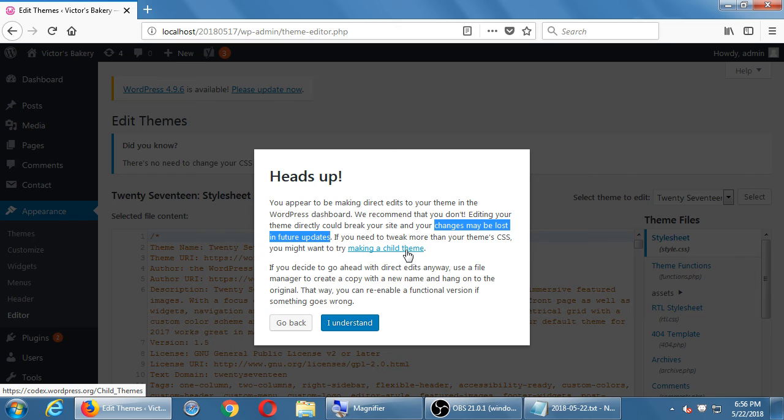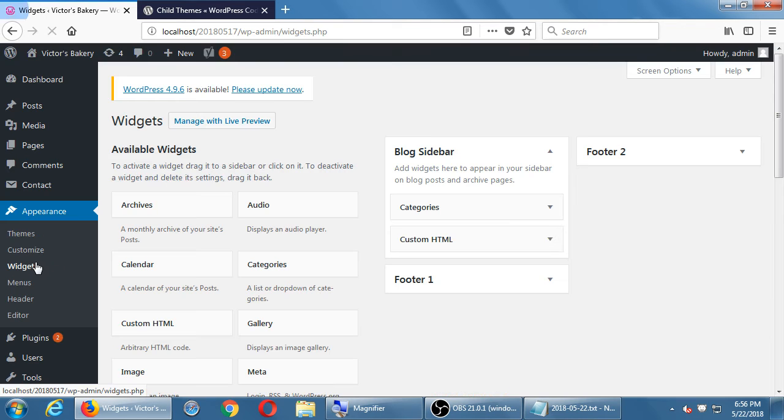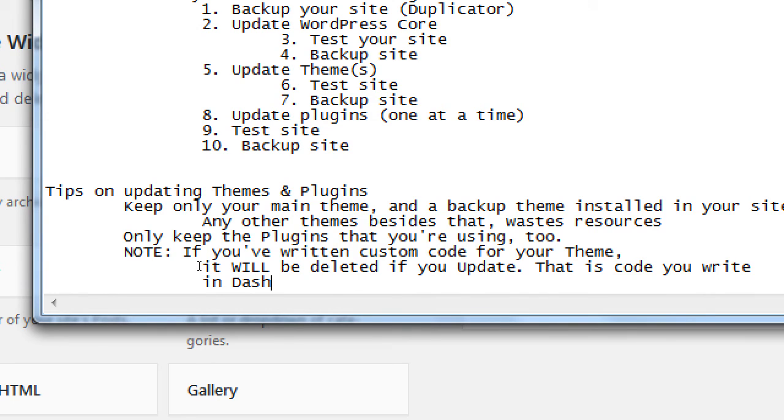But this is where the custom code, this is what I mean by custom code, that embed code stuff over on the appearance widgets and such, all of that is safe in the database, and it knows to keep it safe. In the editor is what I mean. So it will be deleted if you update. That is code you write in dashboard, appearance, editor. Anywhere else is safe.